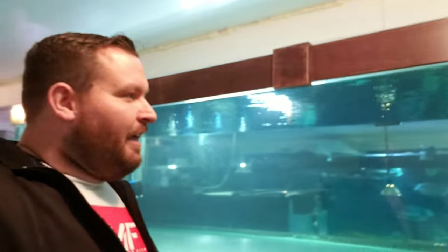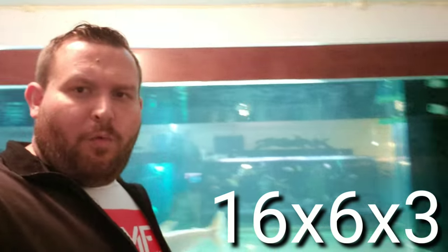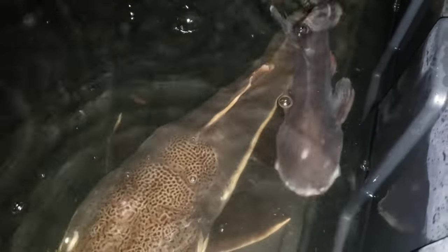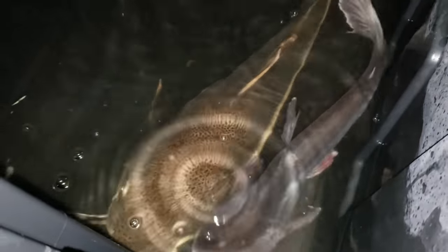We've made it to the Ohio Fish Rescue. Fish are doing fantastic. We are in the Ohio Fish Rescue. Look how big that tank is. Oh my God. I think it's like 14 foot long and 6 foot wide. Crazy. But let's look at the fish. The Oscars are doing good. And the red tail and iridescent shark are doing awesome as well.